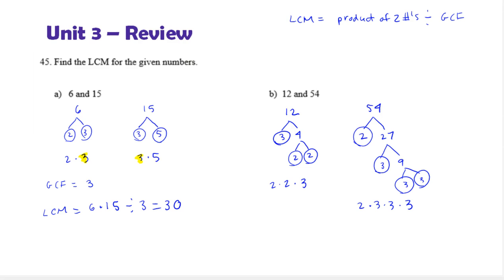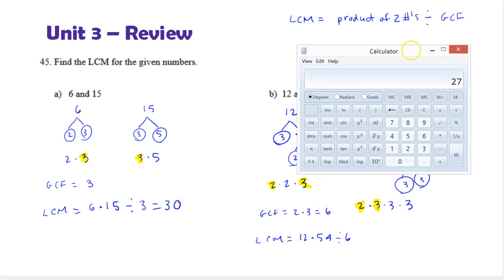So now let's find their GCF. Well, they each have 1 2 in common. This has another 2, but 54 doesn't. They each have 1 3 in common. 54 has 2 more factors of 3, but 12 doesn't. So their GCF is 2 times 3, which is 6. So their least common multiple is the product of the two numbers, 12 times 54, divided by their greatest common factor. So that is 12 times 54 divided by 6, which is 108.